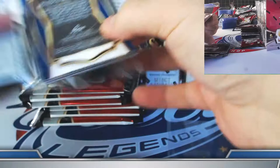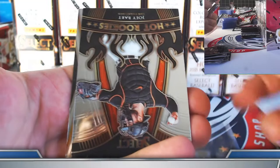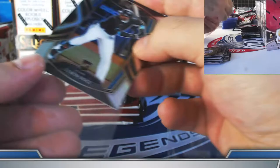Diamond level silver. Lewin Diaz. Nice diamond level silver rookie there. Joey B on the hot rookies insert. That's our third diamond silver of the first half here. So see how many we get on the back half. I don't think we'll see as many.